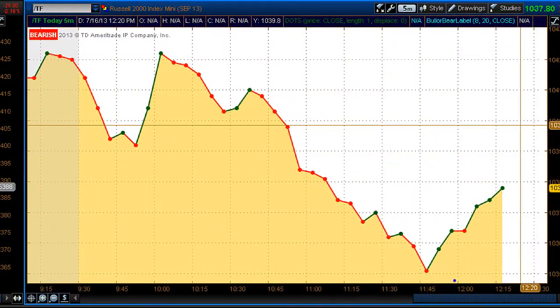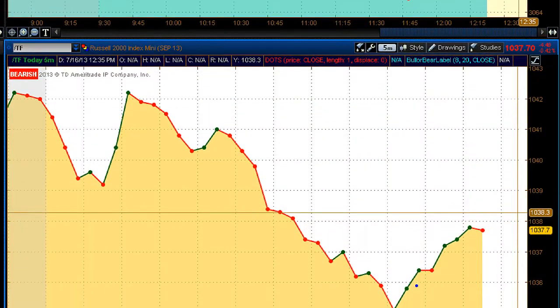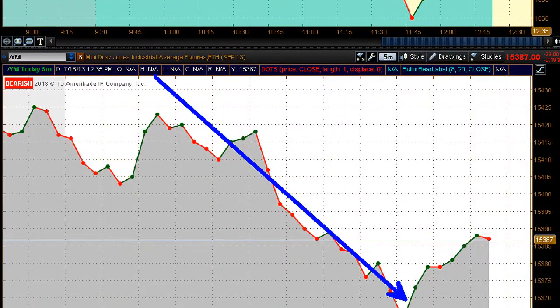Then it broke down again right here, made a nice move to the downside. The Russell 2000 as well, sold off, rallied right back up, was not able to break past those highs right there around the 1042 area, and it rolled right back over. You can see trends to the downside. And same thing for the Dow Jones, same thing to the downside.